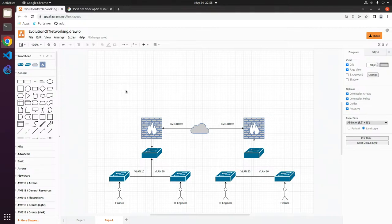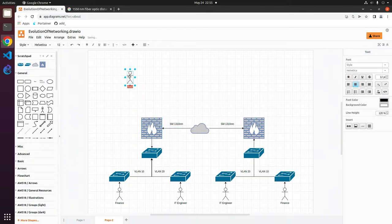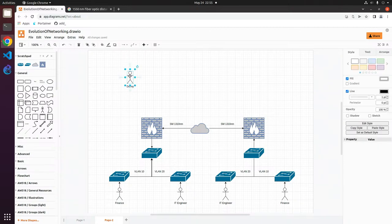The concept of I don't trust you until I trust you is the basis of the zero trust infrastructure. So here's Donnie, he's our new IT guy out in the field. So we've got Donnie, he's working from home, and Donnie needs to connect to the network. So how is he going to connect? And then how do we know that Donnie is Donnie?